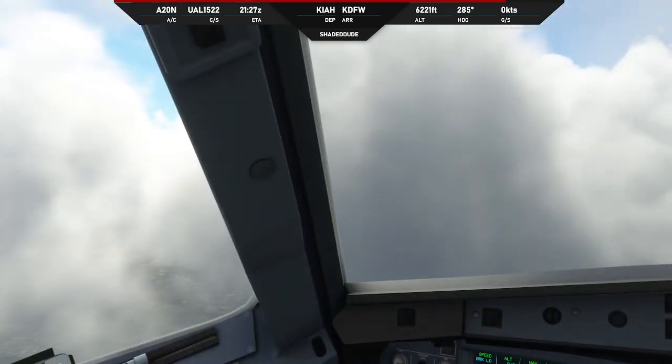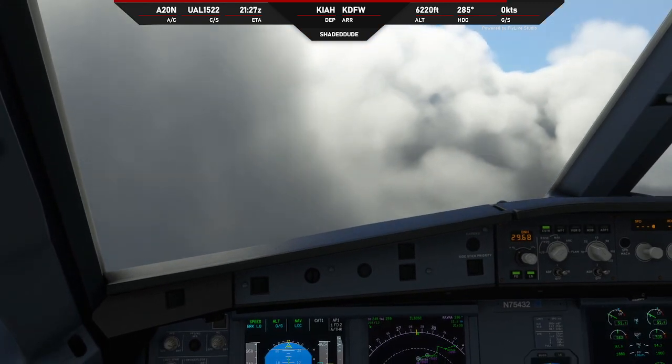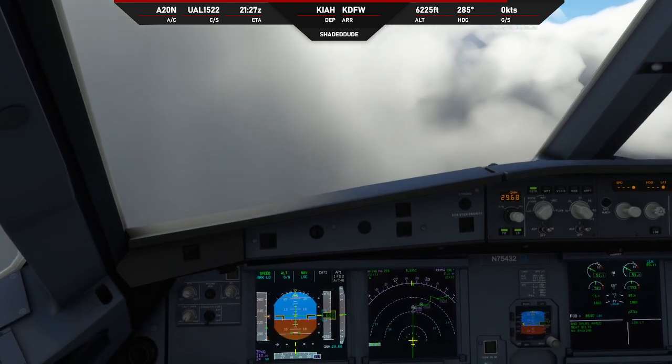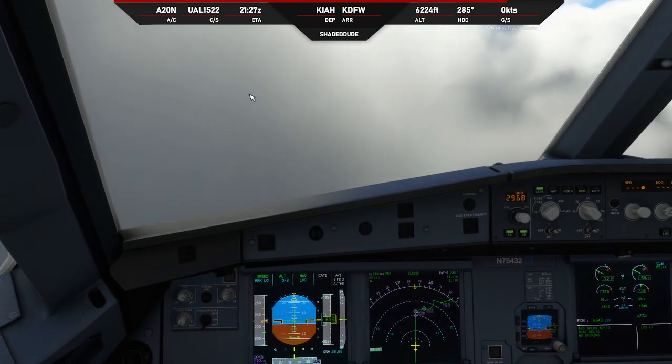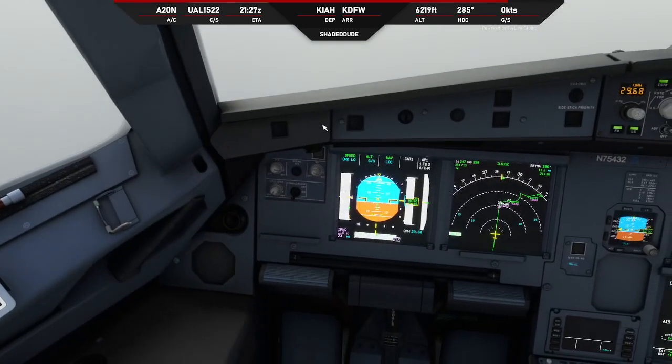Some more clouds here. Holy macaroni. A lot of clouds. Hopefully they're harmless. Approach American 2147. Level 185, got the arrival.